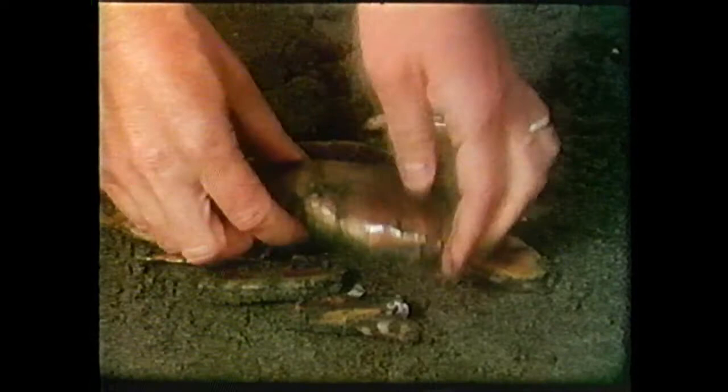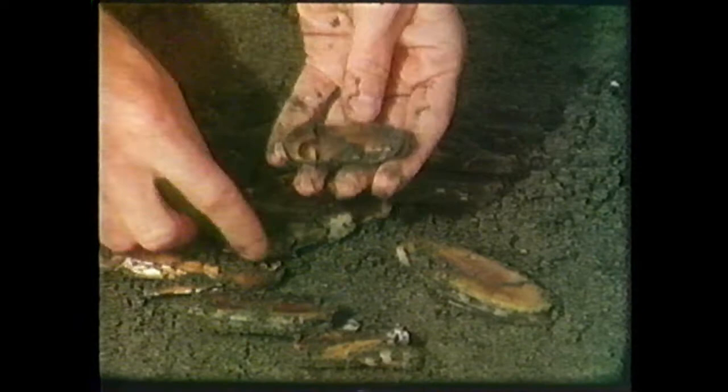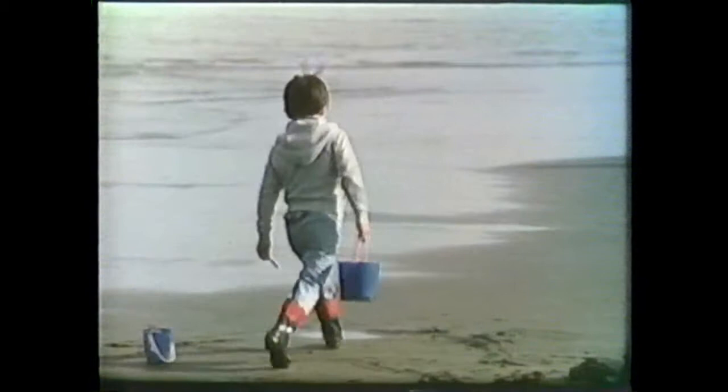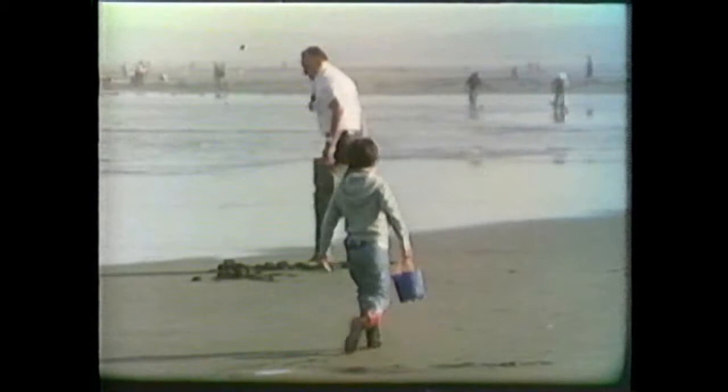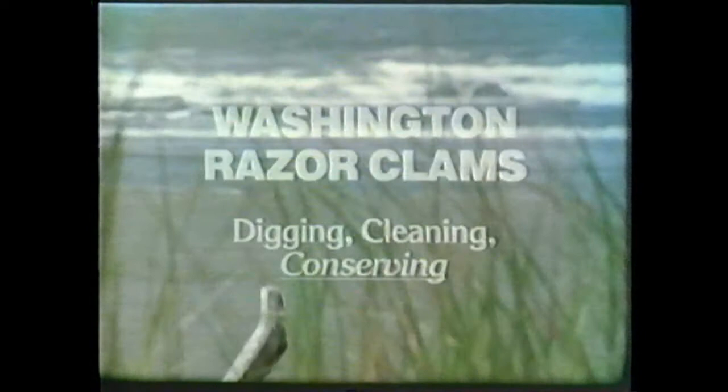However you dig, remember that it is unlawful to throw back small or broken clams. You must keep all the clams you dig, and you may not exceed the legal limit. As you dig, please obey state laws and play fair. Razor clams are an important natural resource in Washington State. All diggers must do their part to ensure that razor clams will be here for generations to come.